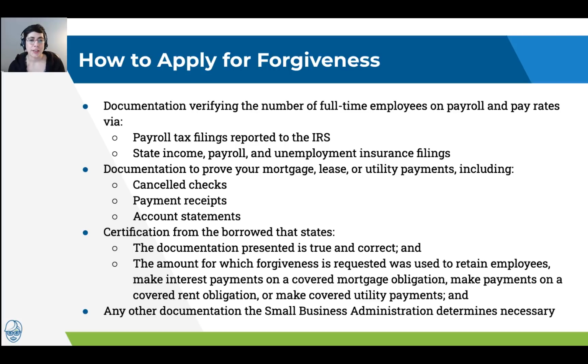And you'll need to certify that the documents that you're providing are true and correct, that the amount for which the forgiveness is requested was for the purpose of retaining your employees, making those interest payments, not principal, making payments on your rent, or those covered utility payments. So you will have to say, this is what I've done. So be sure that you're ready to certify that, and again, provide that information.